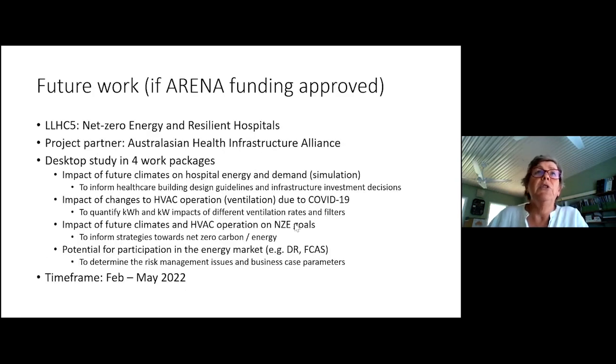Then we have a potential future project that's going through the AIRAH approval stage at this moment, just waiting for ARENA funding. This new project is focused particularly on net zero energy and resilient hospitals, and the project partner, if approved, will be the Australian Health Infrastructure Alliance. This is the alliance of all Australian state and territory public hospital departments and New Zealand public hospital departments.